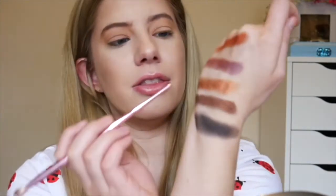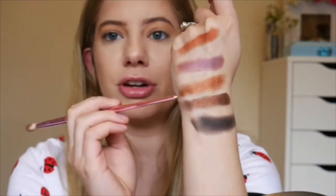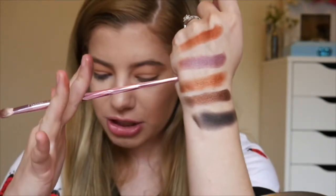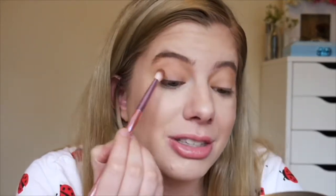Okay, I'm gonna put these two shimmery colors, this one and this one, in my crease. I'm gonna go in with this color first, which is Ignite. So I'm gonna use my Jeffree Star eyeshadow brush, and I'm just gonna put it in my crease.